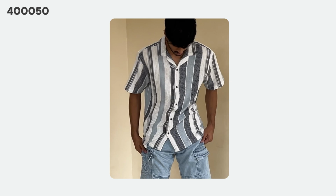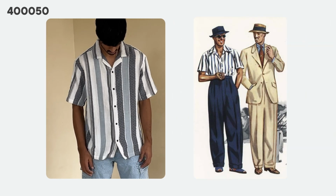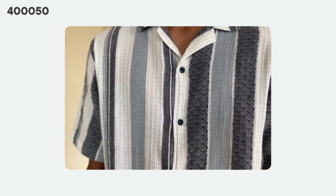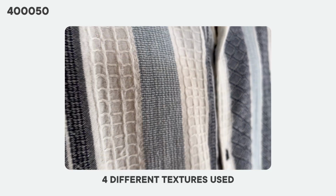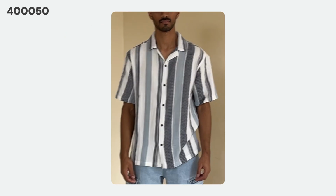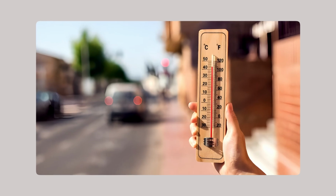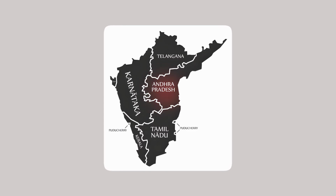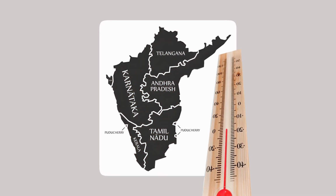So firstly, this design gives somewhat of a vintage vibe and relaxed vibes. But if you look very closely at the textures used in this shirt, there are 4 different types of weaves or textures used. That's what really elevates this piece. It's elegant, but at the same time, it's fashionable. And of course, all the fabric used here is very breathable fabric, which is perfect for hot weather in the entire southern belt like Andhra Pradesh, Telangana, Karnataka, Tamil Nadu, Kerala, where it's pretty much hot all the time.